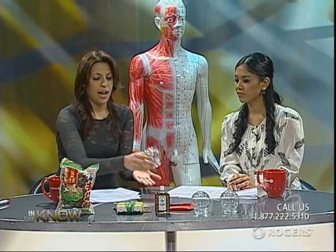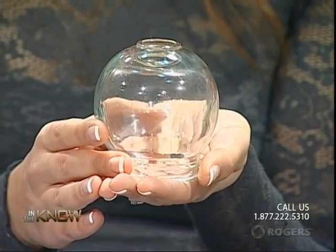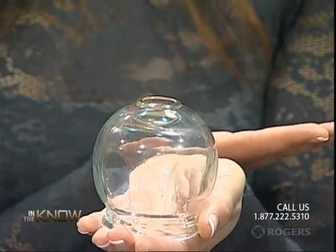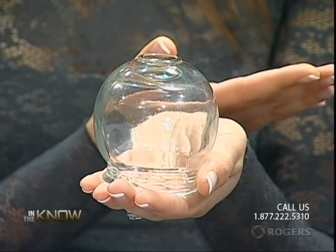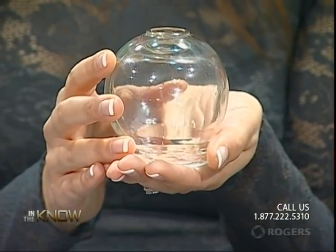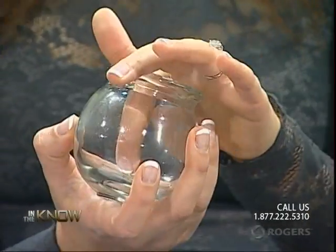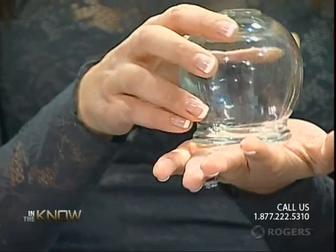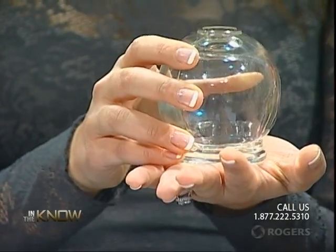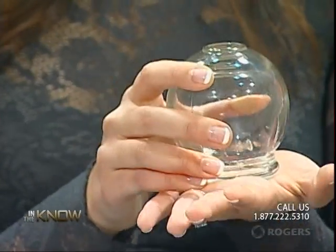So with me here I have cups. These are glass cups. They're used for a technique called cupping. A lot of Olympic athletes you would have seen at the Summer Olympics had these round bruises on their backs. That's from cupping. What you do is heat the air inside the cup and apply it to the skin. This creates a vacuum, so it sucks up your skin and all the underlying tissues into the vacuum.